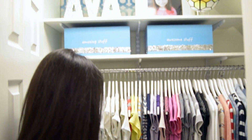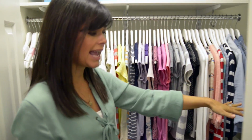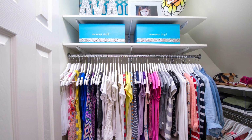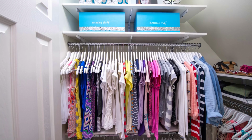And now you see, like, we've brought in double hang with shelving over and a long hang section with 2 shelves over that give her room for all the shoes she wears on a daily basis, and then pants for school and weekends. Okay, so now I'm gonna take you to check out our guest bedroom and see something really unique that we were able to do in there.